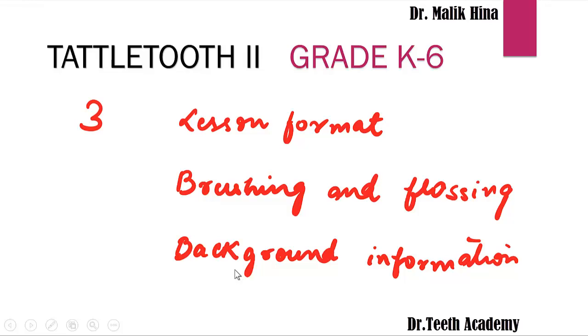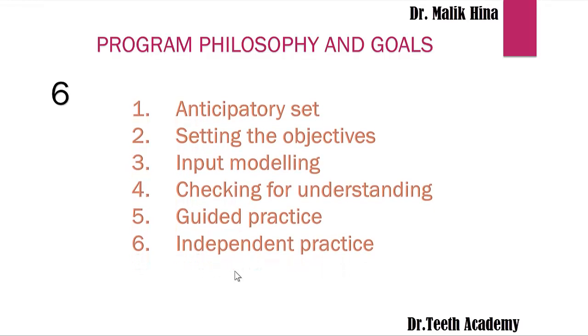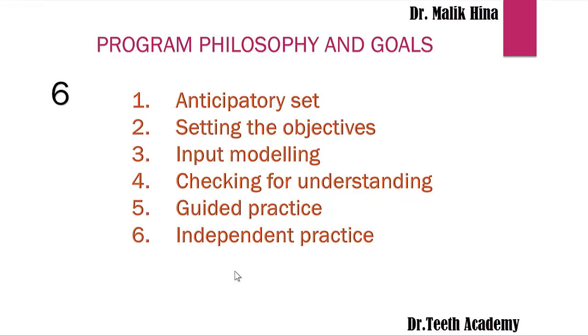The materials developed to aid in the implementation of the program consisted of a brochure that provided an overview of the program, and a school nurse brochure. Now, program philosophy and goals. The program elaborates 6 elements of effective lesson design: anticipatory set, setting the objectives, input modeling, checking the understanding, guided practice, and independent practice.